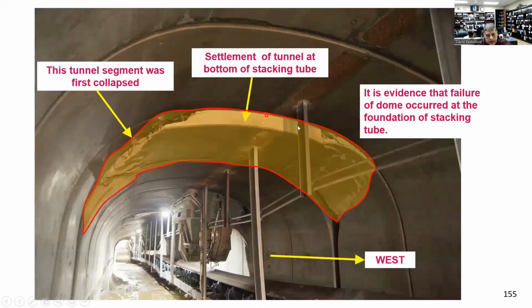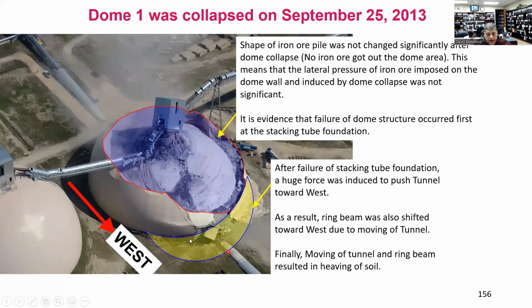Here are the cracks in the tunnel as this thing was settling. You can see the whole west area where the soil bulged up. The shape of the iron ore did not change after the collapse. This means that the lateral pressure imposed on the dome wall was not significant. It is evident that the failure of the dome structure occurred first in the stacking tube. After the failure of the stacking tube foundation, a huge force was induced to push the tunnel outward toward the west. As a result, the ring beam was also shifted towards the west. Finally, moving the tunnel and ring beam resulted in heaving of the soil. It's the heaving of the soil here.